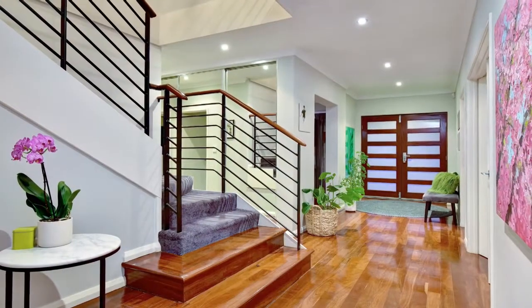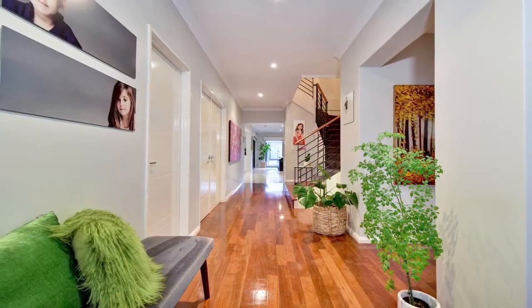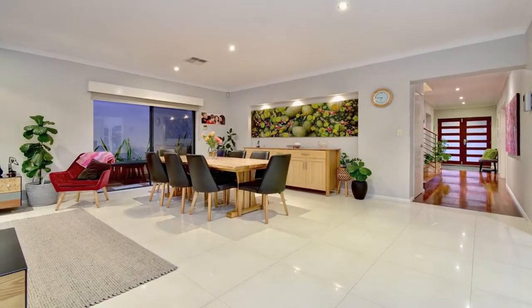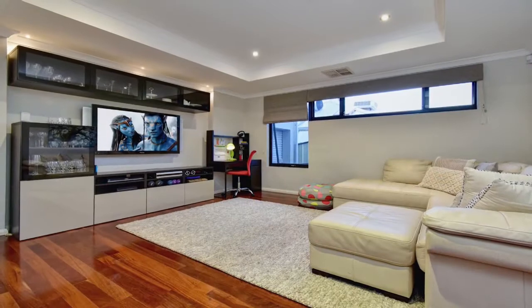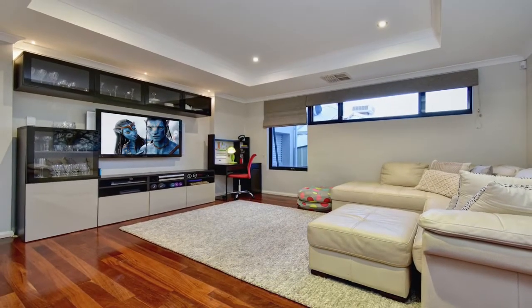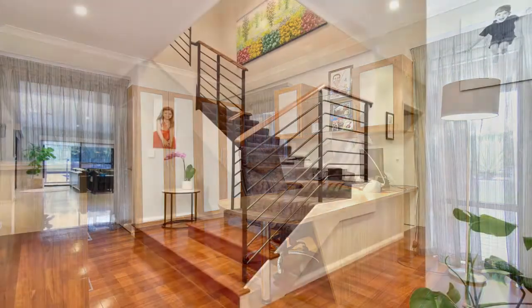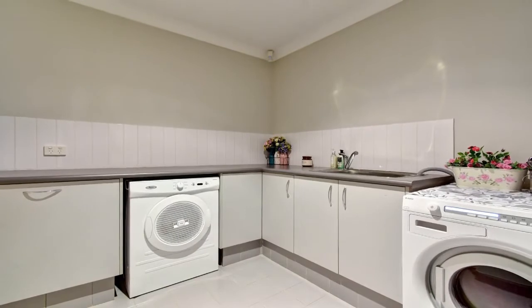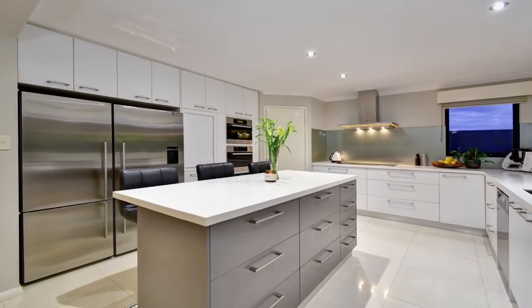From the moment you step into the grand entry, with its restored Jarrah floors, you will be amazed by its spaciousness. Offering a simply stunning open-plan family living and dining area, the spacious ground floor also boasts a theatre room for movie nights, a home office or fifth bedroom, under-stair storage or cellar closet, and a laundry packed with an abundance of storage. They say the heart of every home is its kitchen.